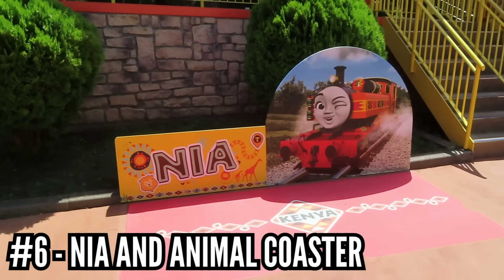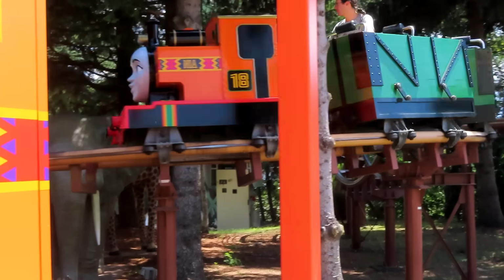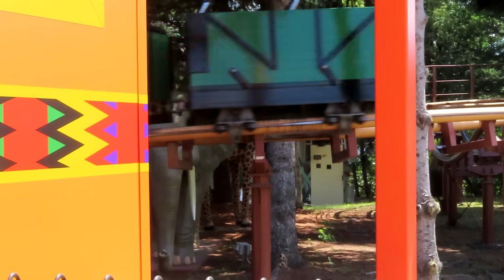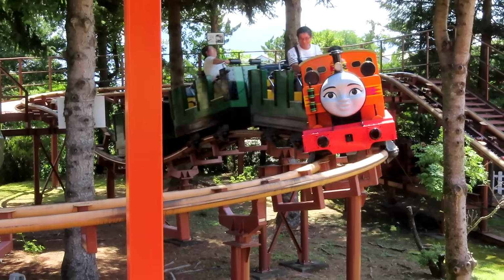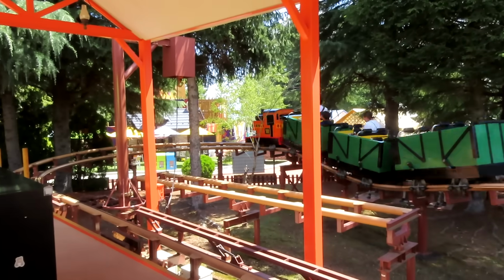Their 6th best coaster was Naya an Animal Coaster. This is from Sansei Technologies, opened in 1998, and it's about as tame as it gets. A dip and a couple turns, 11-mile-an-hour top speed. Has a couple animal statues there. There's really nothing to it.